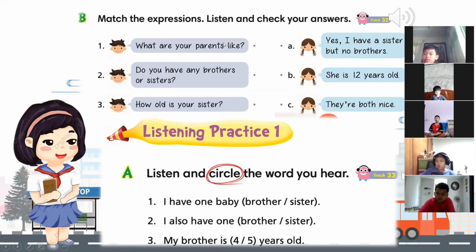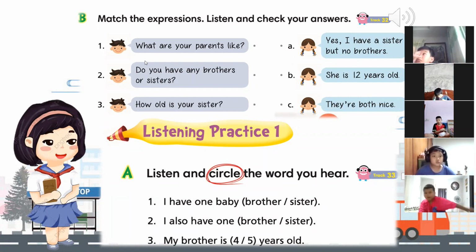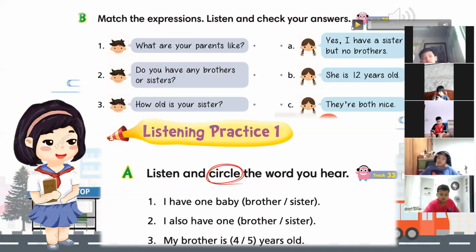Okay, so before we listen to the track, first of all, you just read the given sentences to us, the questions, and then the answers on the right side. So number one question we have, what are your parents like? Second question, do you have any brothers or sisters? Third question, how old is your sister? Okay, so on the right side, the expressions given to us, A, B, C. A, yes, I have a sister, but no brother. B, she is 12 years old. C, they are both nice. Okay, so you already know the questions and the expressions given to us. Now let's listen to the track and match the best expression with the question given to us.